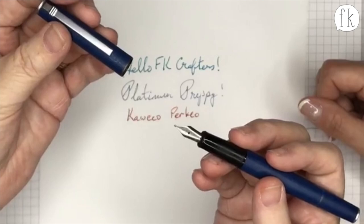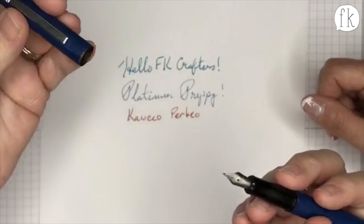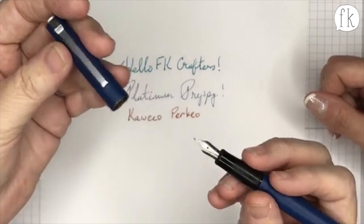So it's not outrageously expensive. It's kind of your mid to upper end. When we're talking about cars, this would be more like an Accord or a Camry. And this is the Diplomat.